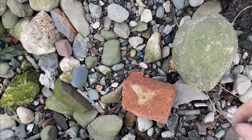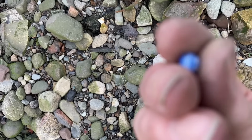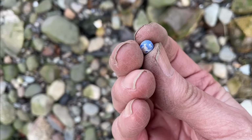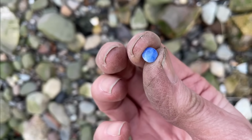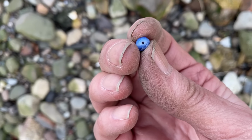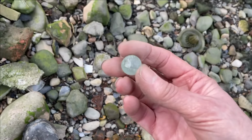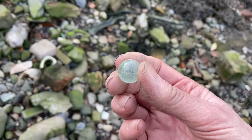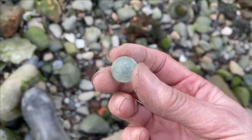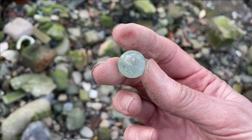Is it a bead? Yes, it is. That's pretty. Little blue and white bead. I was wondering when I was going to find a cod marble, and here it is. One cod marble. I don't know if Alex has found any. Might find more. I'll have to wait and see.